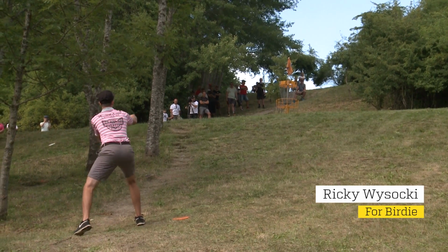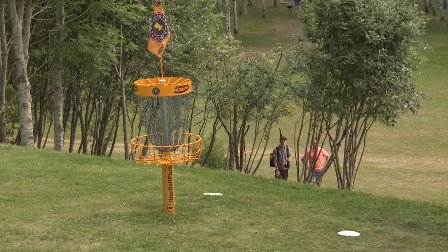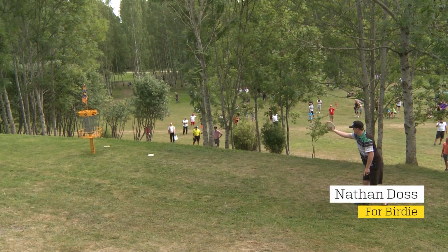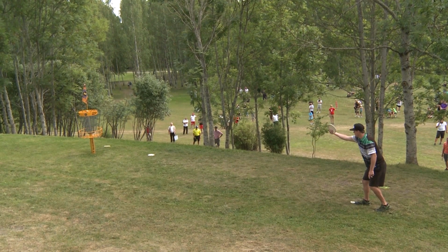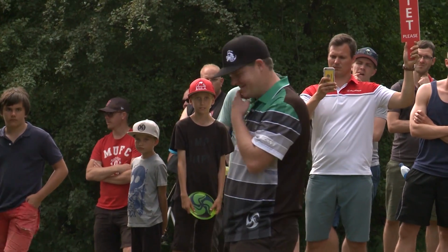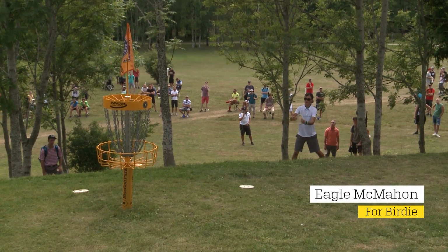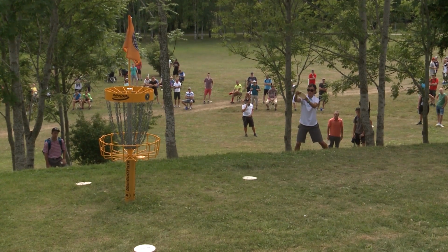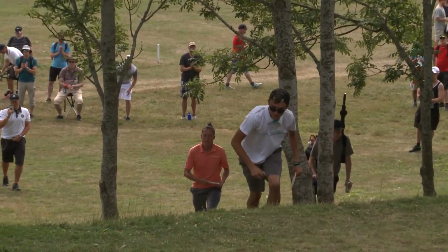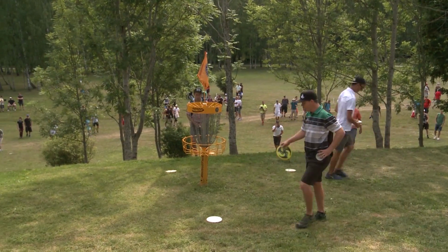Now Rick. Tough. That's one shot you do have to adjust, trying to get uphill, trying to throw it over the basket a bit. Leaves it low into the tray. And Nate Doss also low into the tray for the birdie putt. And dead center, the only birdie on the league card. Hole 2. 2 birdies in a row. Eagle making a move.